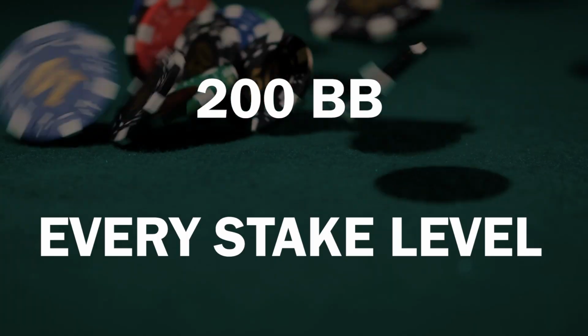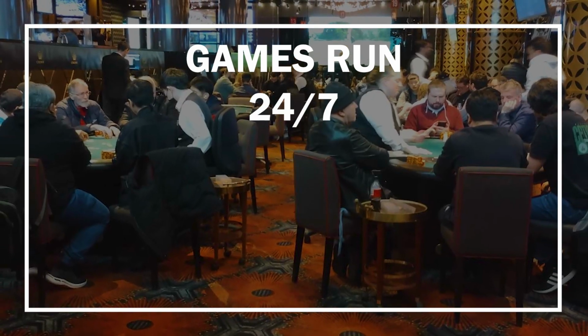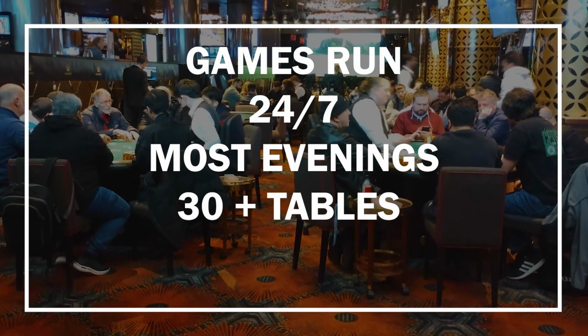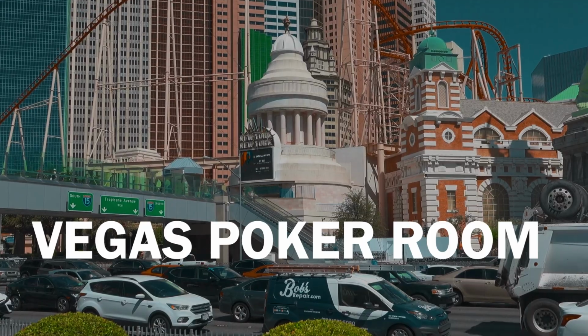One great feature is that you can buy in for up to 200 big blinds at every stake level, which is higher than the Australian average, and the games run 24/7, and most evenings will have more than 30 tables running at a time. A large room indeed. All in all, the cash game player is going to be pretty satisfied with the variety, flexibility, and size of Melbourne's weirdly named Vegas poker room.